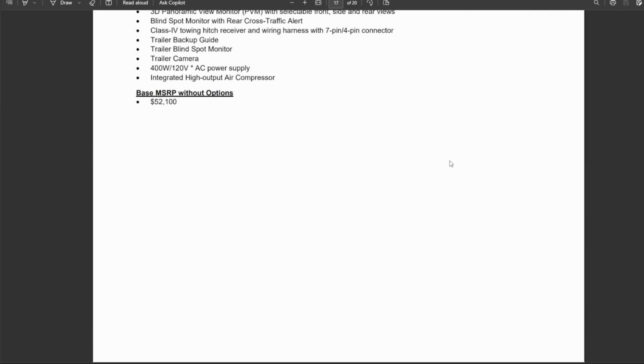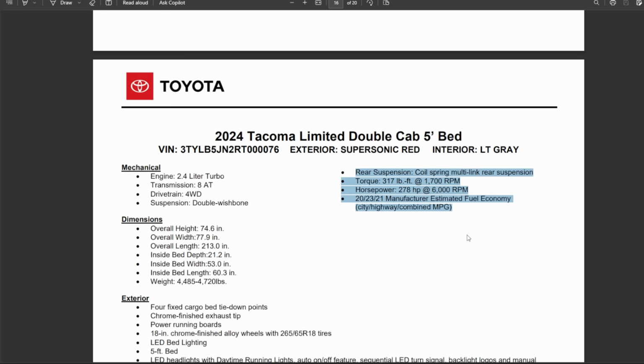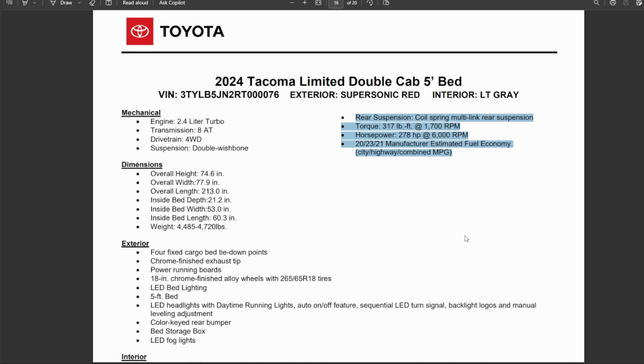So Tacoma Limited rides great, looks good, equipped well, and yeah, the downfalls of the previous Tacoma with gear hunting and anemic performance, that's all out the window. It's a match made in heaven with the 2.4 turbo 8-speed automatic. I didn't have high expectations for it, but the more I drove it, the more fun I had with it. And yeah, I think the Tacoma is going to have no problem staying on top of that midsize pickup segment as the king of smaller pickup trucks here in the United States.